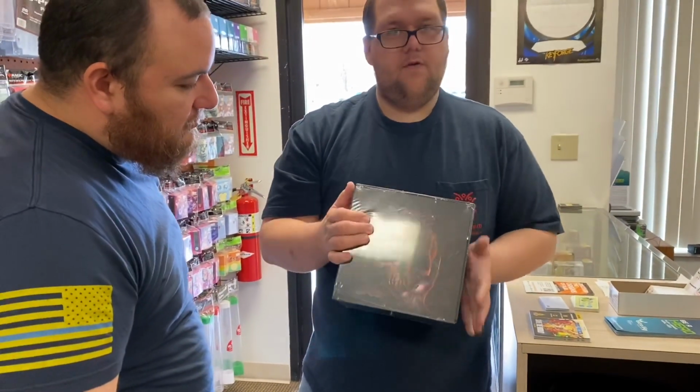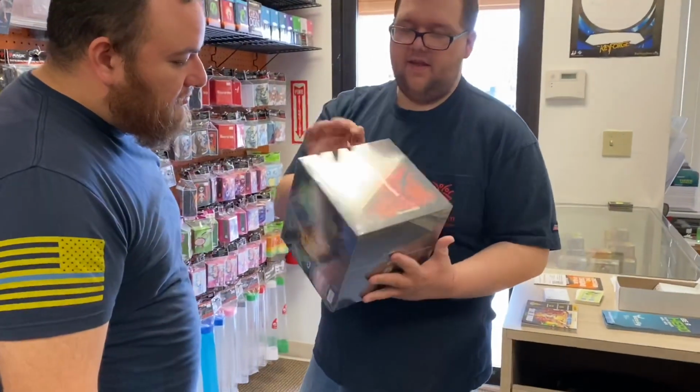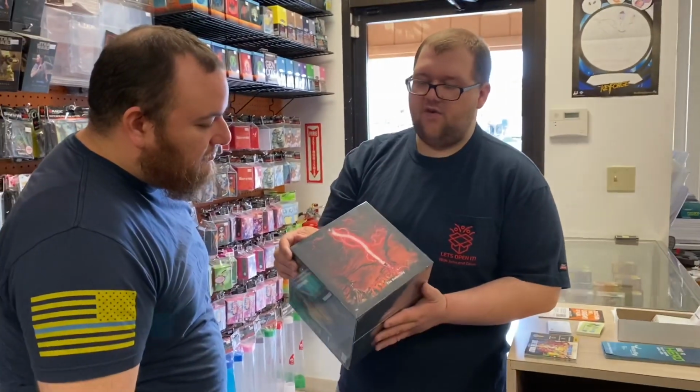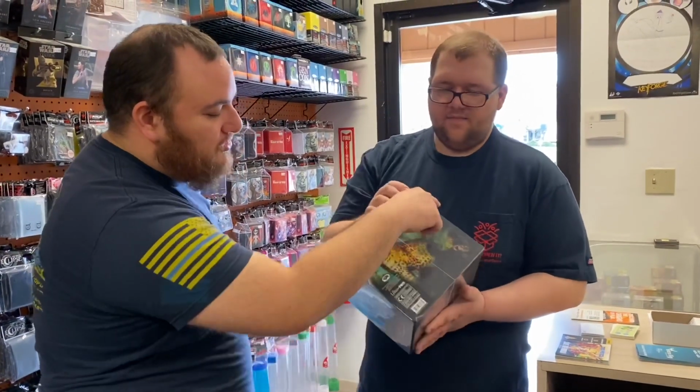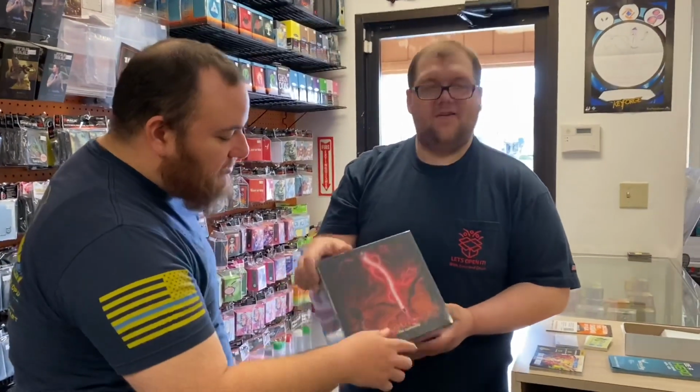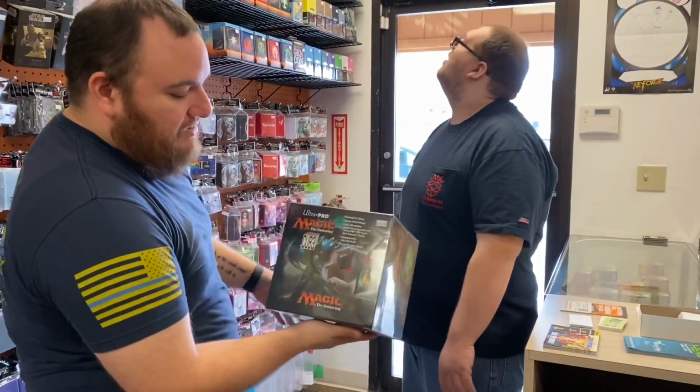They knew cube players are mostly playing with these older cards. Lightning Bolt, my favorite card. But that isn't Lightning Bolt, that's Chain Lightning. That's so cool looking. It's pretty much the same art. How much is this? $49.95. Come get it.